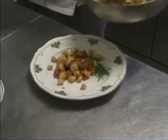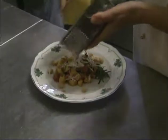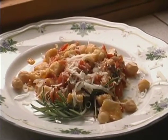Serving the gnocchi with a simple sauce of typical Tuscan ingredients unites Sonia's vision with traditional flavors.